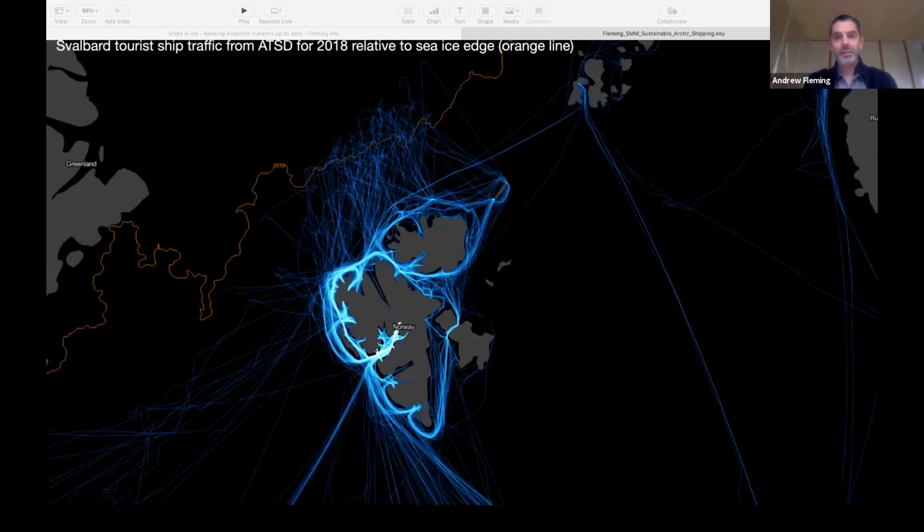The second change, switching back to the Arctic again, is the level of traffic that is using or transiting through or around the polar regions. This graphic shows some ship tracks around Svalbard in the Arctic, and you can see the main shipping routes around the coastline there, showing the main routes used by ships. This data is plotted from satellite AIS data to give an indication of the actual tracks of a number of ships. This one is for tourist vessels in 2018.